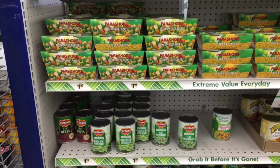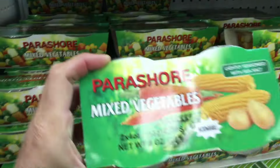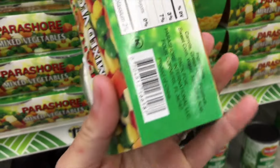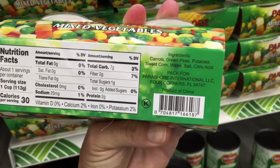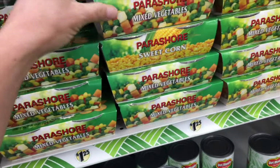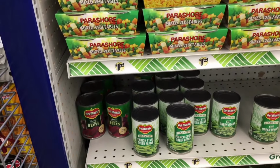Okay, and then they do have some shelf-stable vegetable options. So my choice would be a couple different options here. This Parashore mixed vegetables looks pretty good. The ingredients are pretty simple. There's just carrots, green peas, potatoes, sweet corn, water, salt, and citric acid. So that's very basic ingredients, and it does have 4 servings for $1.25.